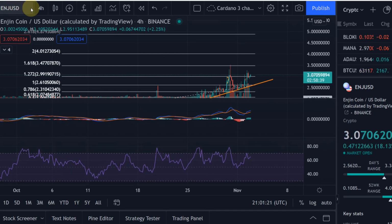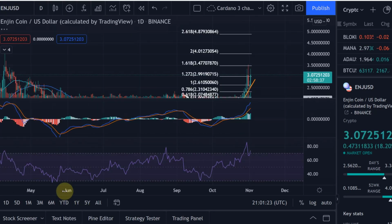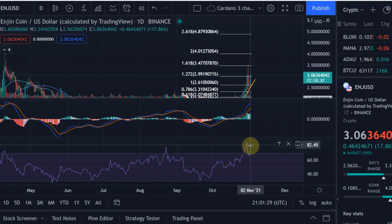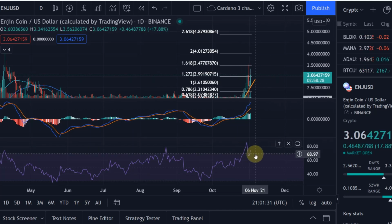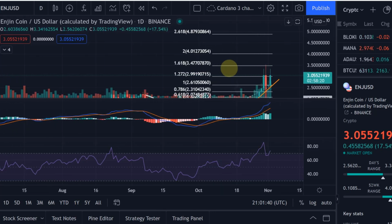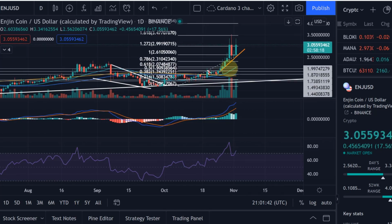Now overall, let's take a look quickly at the indicators just to give us an idea. To be honest, we are really high on the indicator here, not very overbought, but quite overbought now, a little bit overbought on the daily. We already were at the 86 level. Now that is when we had quite a sharp retracement. You can actually see that Enjin Coin is quite a volatile cryptocurrency.